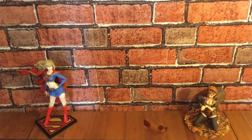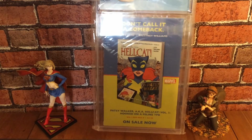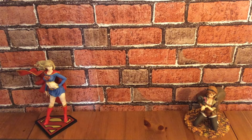And yeah, on the back it's actually got an ad for Hellcat #1, which is another book that's actually on my checklist. So yeah, really cool. There's a trade paperback ad. But yeah, I am after the #1 issue of this book here. So yeah, very, very nice.